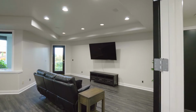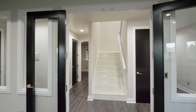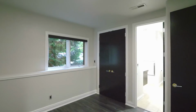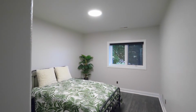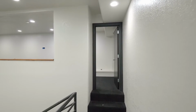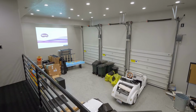Gather with friends and family in the spacious media and game room. This home of more than 5,200 square feet has 5 generously sized bedrooms and 4 full baths. You'll also enjoy a surround sound system throughout the home and a movie theater set up in the oversized 3-car garage.